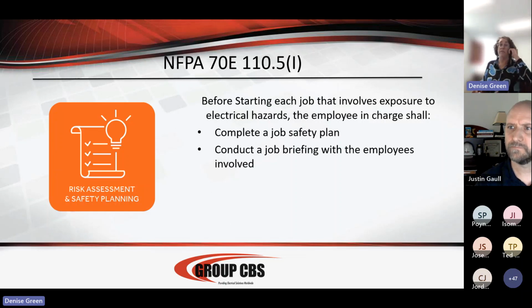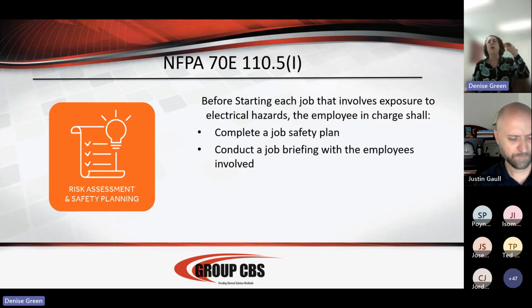This is 110.5(I). This is part of that risk assessment procedure, and this is the job safety plan. So before a job starts where electrical hazards are present, whoever is in charge needs to create a plan, and they have to have the briefing. That goes right hand in hand with that risk assessment procedure, because that's how you create your safety plan. So this is the actual documentation for your JHA, JSA, paperwork for your tailboard, whatever you call that process. This is the standard that references that.